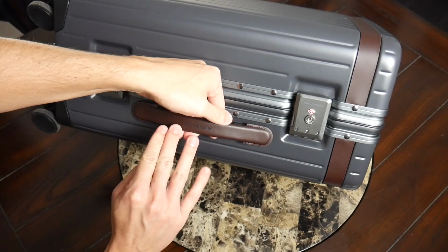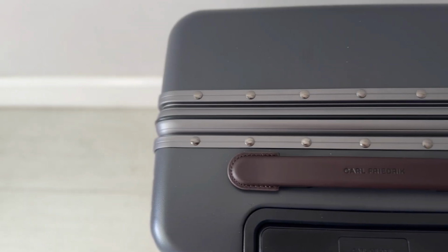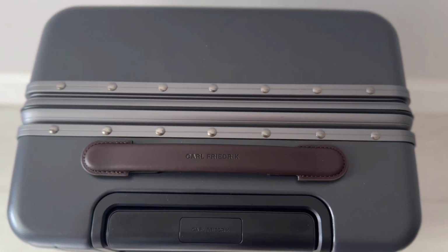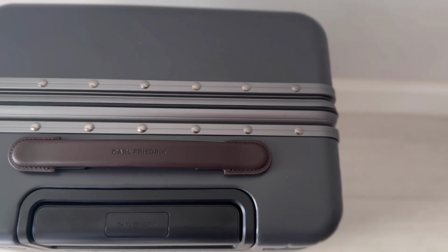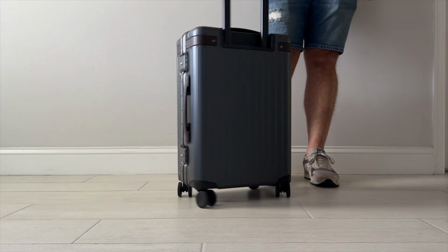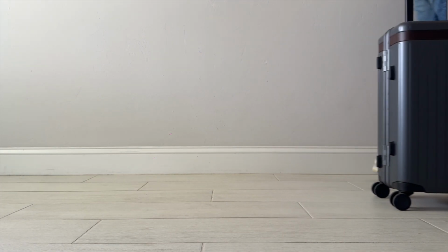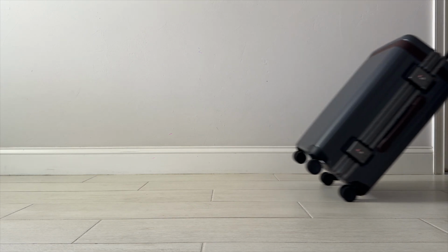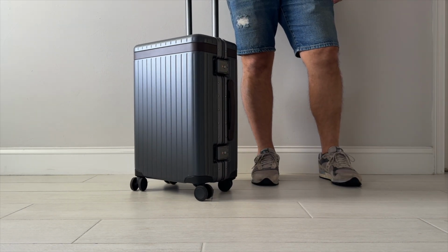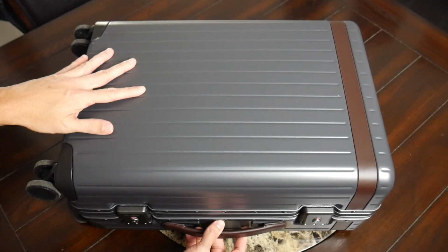So one on the side here with the Carl Friedrik logo, one at the top. I like that these come out to make them easy to grab, and then they just stay pretty close to the luggage when they're not in use. And you have the very smooth working Hinomoto wheels. These have been reliable. I've been able to move the bag around very comfortably, pull it, push it. I haven't had any issues whatsoever. I like that these don't come out too far from the bottom of the bag, so the height manages to stay reasonable, which is always helpful as far as keeping the bag easy to store in an overhead storage compartment.